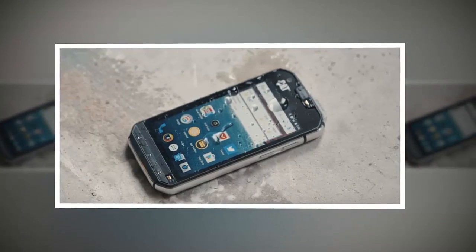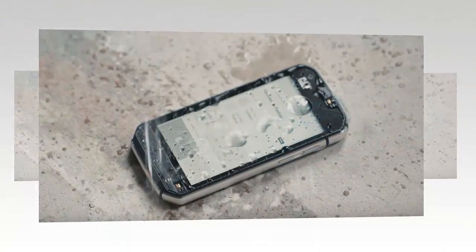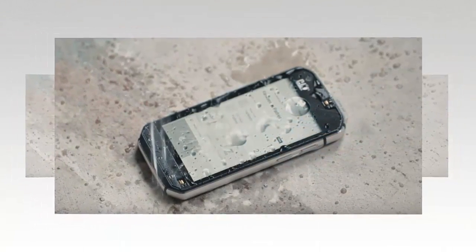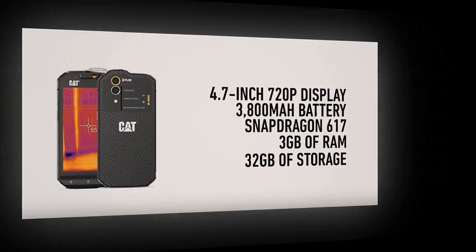Cat S60. The Cat S60 is a tough phone. Not only does it sport a FLIR thermal camera, it also comes with an impressive MIL-STD 810G certification to protect against salt, dust, humidity, rain, vibration, solar radiation, transport and thermal shock.